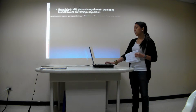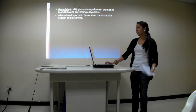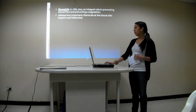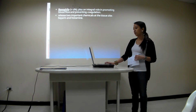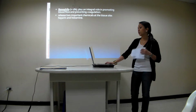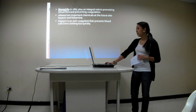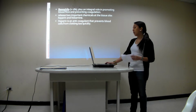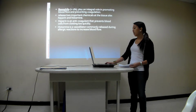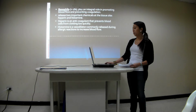Another one is the basophils, which comprise less than 1% of the white blood cells. However, these play an integral role in promoting blood flow and preventing coagulation. They release 2 important chemicals, which are called heparin and histamine. Heparin is an anticoagulant that prevents blood from clotting too quickly. And histamine is a vasodilator commonly released during allergic reactions to increase blood flow.